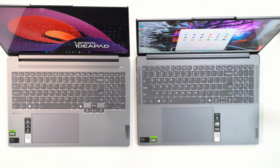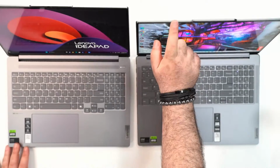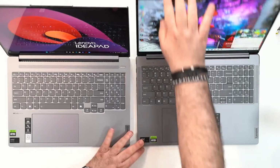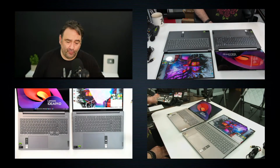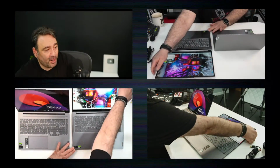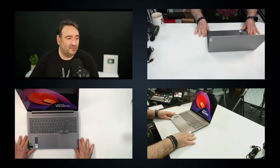Okay, so there's what we're looking at so far. Again, a little bit of screen wobble on this one as well. In fact, I think this one may have even more screen wobble than this one, which is a little surprising. This one can go back all the way down, and then this one can go back as far as there. Not quite as far back, but it goes back pretty well, as far back as it goes. A little less screen wobble on the IdeaPad Pro. So pretty interesting. We're going to get a look at this one again a little bit later. Just wanted to show you the size comparison between the two.